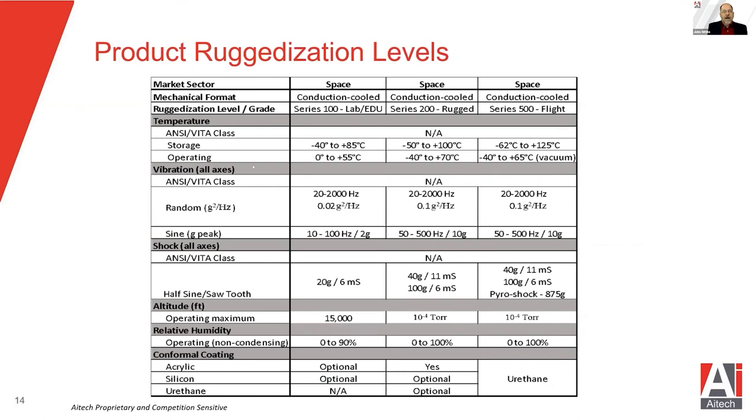I wanted to also talk a little bit about our product ruggedization levels. We have three different levels. You'll see this on the website, and I just wanted to show this to introduce the audience to it. The reason it's important is that the different levels allow customers to do concurrent development while we're working on the finalization of a system, if they were doing a custom system.